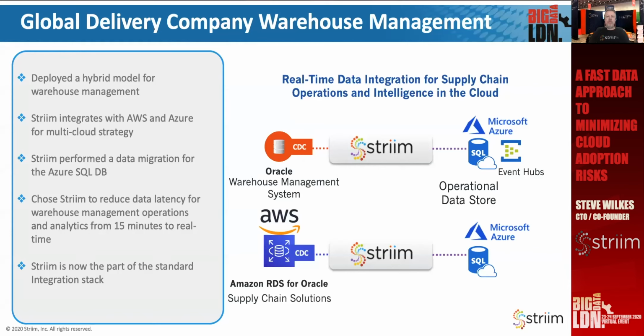This global delivery company is using Striim for hybrid and multi-cloud solutions in warehouse management. By delivering data from an Oracle database, supporting an existing warehouse management system to Azure SQL DB, and integrating a supply chain solution database running on Amazon RDS, also to Azure, they've been able to reduce the latency for warehouse management operations and analytics from 15 minutes to real time, which is really important in an environment where the global reduction in brick and mortar sales has resulted in a drastic increase in the amount of items being shipped.